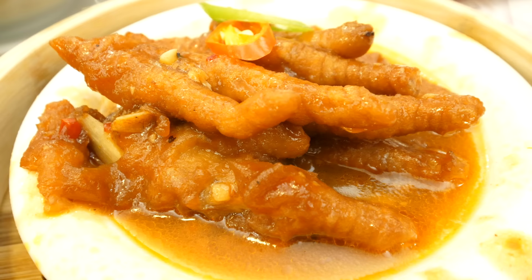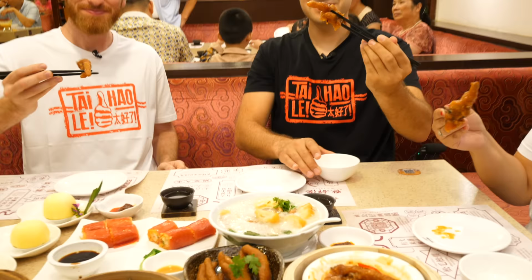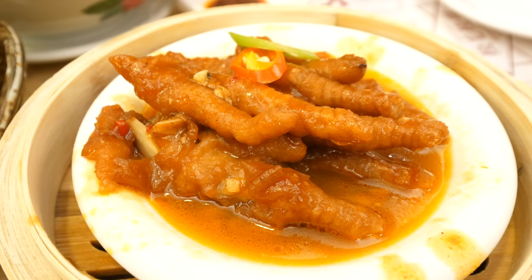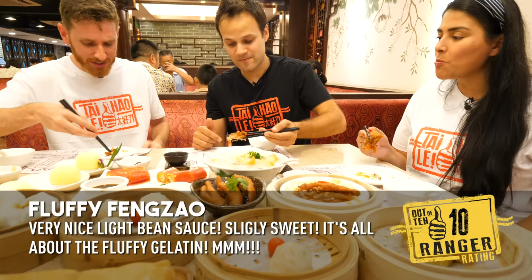And next up, we had to taste the steamed chicken feet in a black bean sauce, the fengzhao. So you can see the real secret is the fluffy skin and the fatty collagen. Let's try it out. Oh yeah. What do you think? There's a little kick in it. That's really nice. You can taste the chili in there. Wow. These might be the best chicken feet I've had. They might be. I think so. They definitely are.